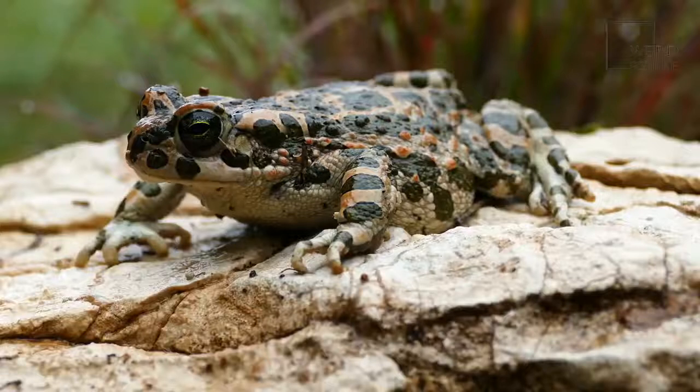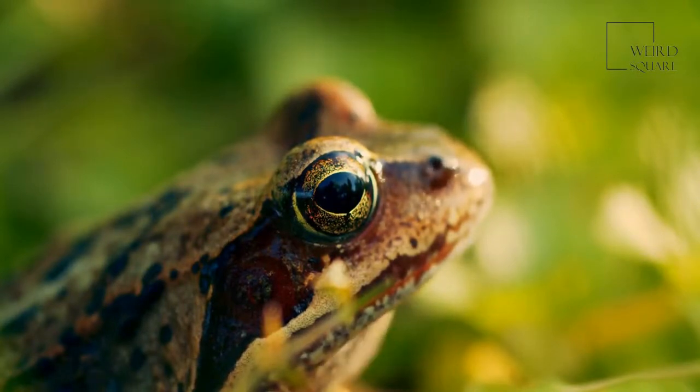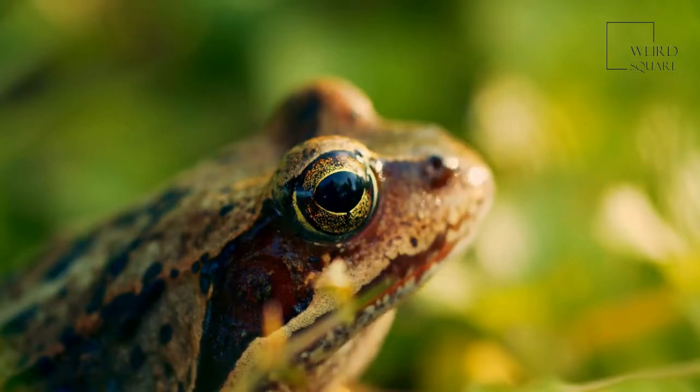The Goliath frog is the largest frog in the world. The Goliath frog is an endangered species of frog that lives exclusively in Equatorial Guinea and Cameroon in Africa. It can also be referred to as a Goliath bullfrog or a giant slippery frog. This amphibian got its name due to its large size.